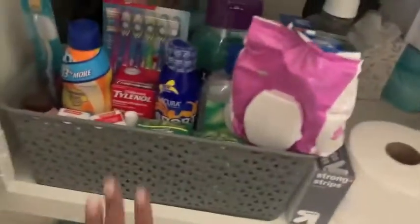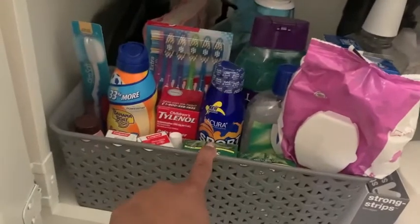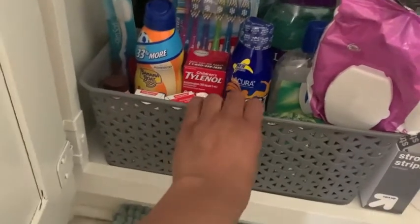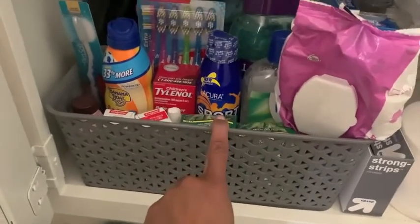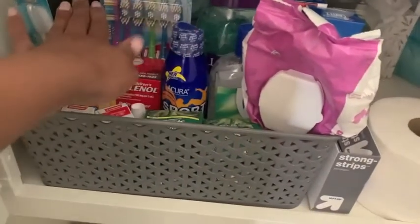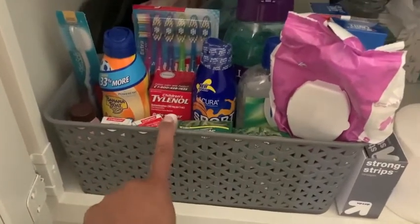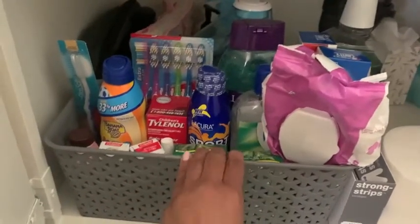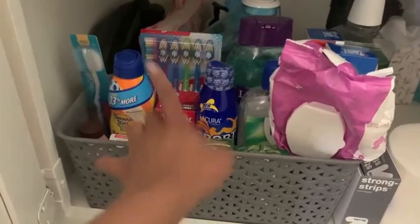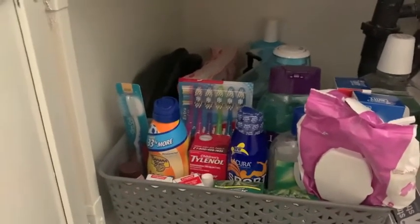And then underneath my kids' bathroom sink, I have one of those Target bins, and they kind of organize all of the items that we need on hand. Extra sunscreen, extra toothpaste. In their bathroom, I have a lot of extra items, so tons and tons of extra, like the overflow, toothbrushes and stuff for guests and all of those things.